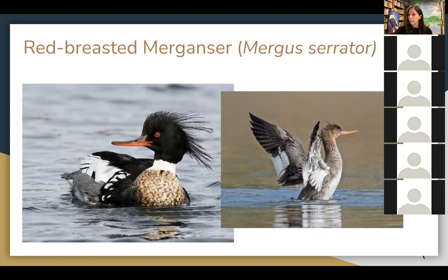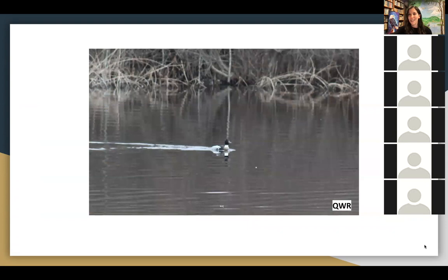Sometimes, again, in poor lighting, if you're far away from a bird, it's hard to tell. But some of those things, like even just you notice right away that it has this ring of white around its neck, so you can tell that it's a red-breasted merganser. And the reason why they get their name is that brownish red on their chest. So another thing to look for.